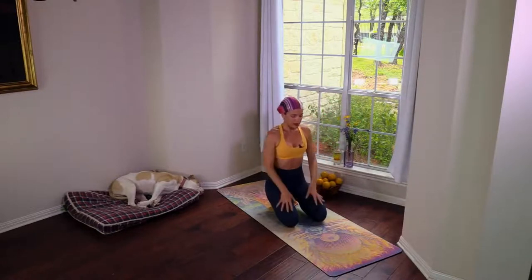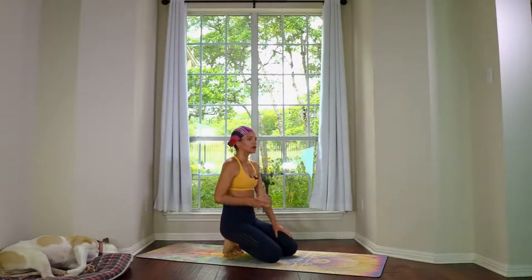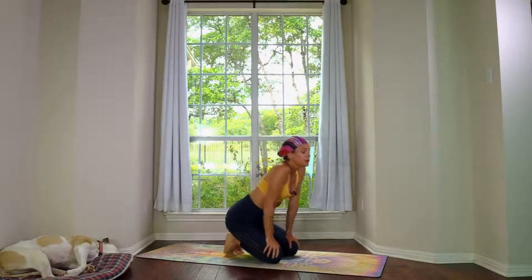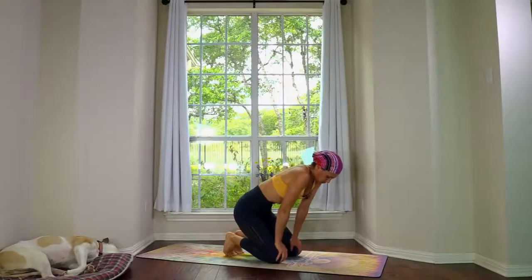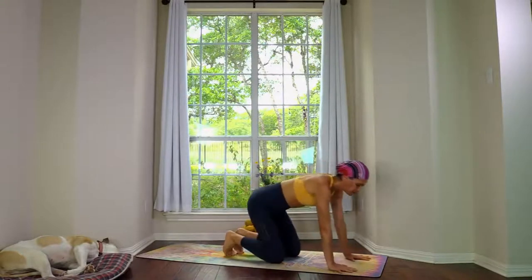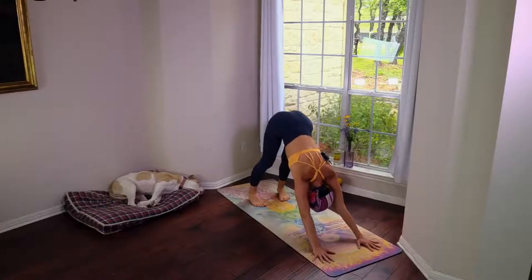And we'll top it off with a little stomach vacuum. So here we can work on bringing the breath back to normal with intention. With ujjayi, really. And stomach vacuum. Down dog. This was a joyous sequence for sure.